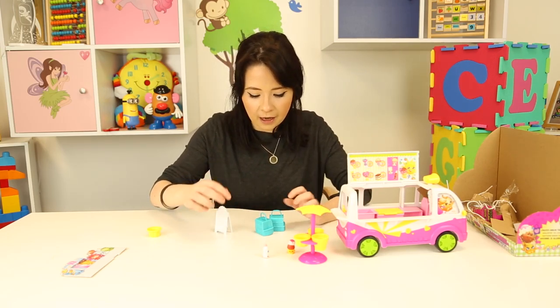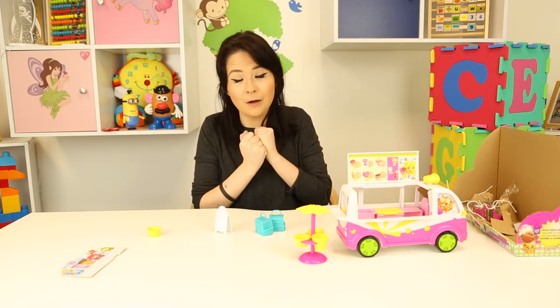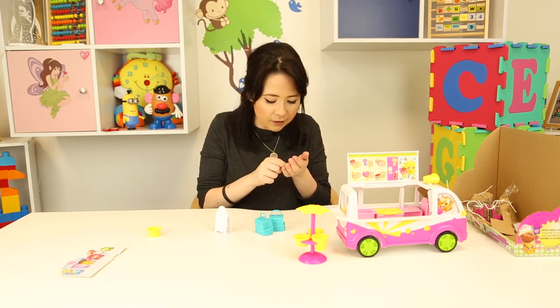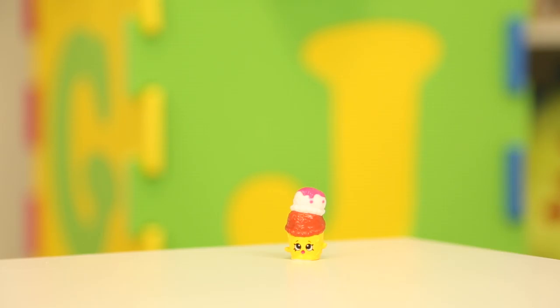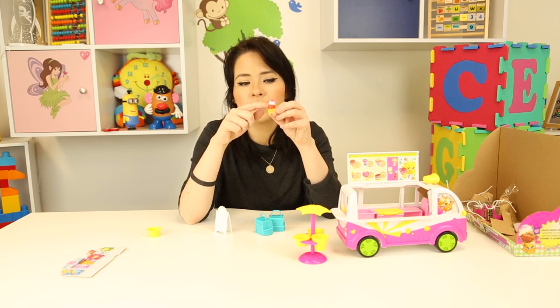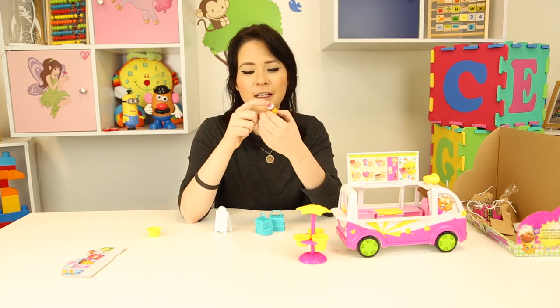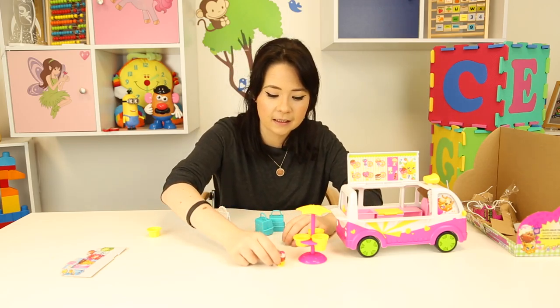So what else? Oh yeah, our two exclusive Shopkins that we have today, guys. I'm so excited. I love getting more and more Shopkins every day. The first one is an ice cream, and it's really cool. The yellow bit with her little face is the ice cream cone. Then you have your chocolate ice cream around the top, and then a nice vanilla ice cream with some strawberry sauce on top, guys. That's super cute. So that is our first Shopkins today.